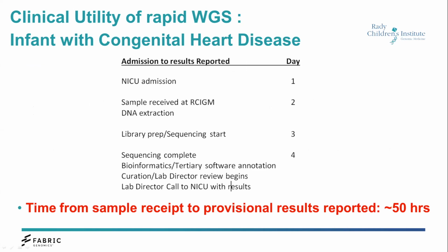This child was admitted to the NICU on day 1. That's when the sample was collected. Day 2, the sample was received at RCIGM, DNA extracted, and library prep started. On day 3, sequencing took place, and on day 4, once sequencing was completed, all the downstream processes took place, including notifying the ordering provider with provisional diagnoses. From sample receipt, this case was reported with provisional results in about 50 hours.